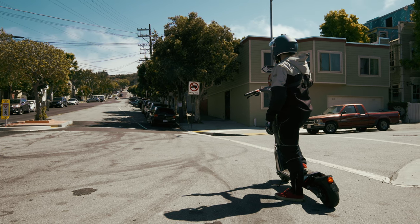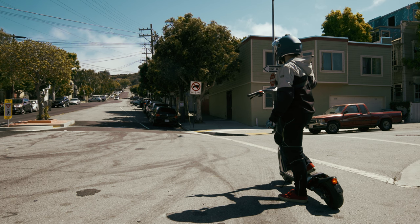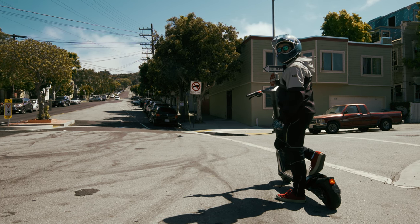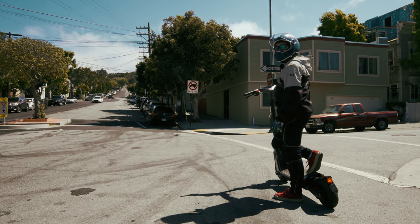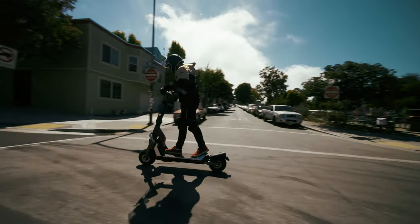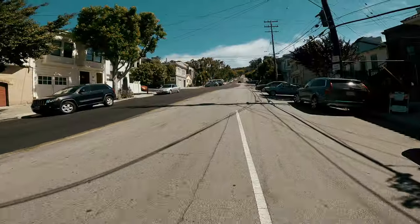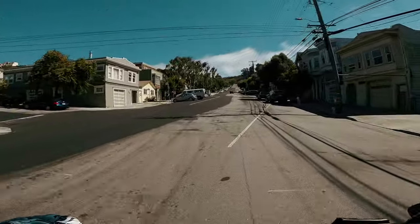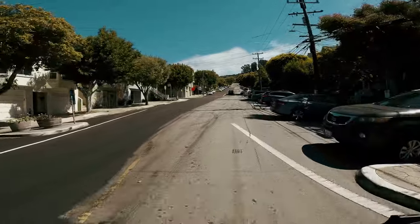All right, GT1 back here at Alabama Street. We're gonna see if it makes it up. Single motor, but still pretty good amount of torque. The very last part of the street, I don't think there's ever been a single motor scooter to ever make it up. So let's see how this one does. Climbing this section pretty easily. Picking up a little bit of speed.